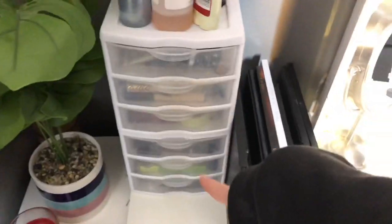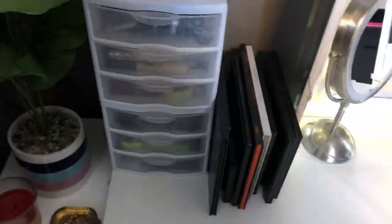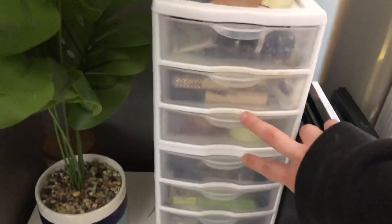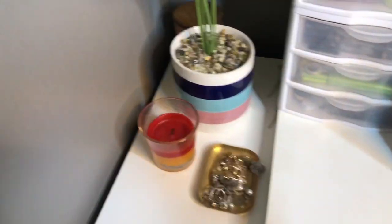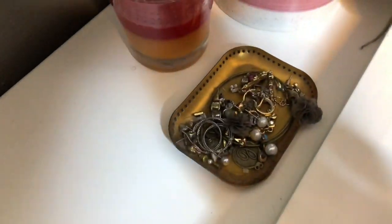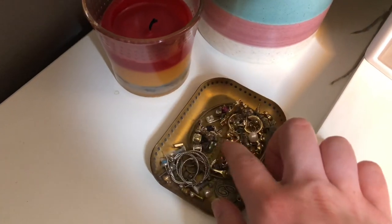I have these drawers which have makeup in them. You can probably get these at Marshall's, Michael's, Target. I don't know, probably anywhere. I stacked two on top of each other, so they're that short, but I just stacked them. Next to it, I have this little jewelry tray. Got it as a gift too. It says something on it. I don't really know what it says.